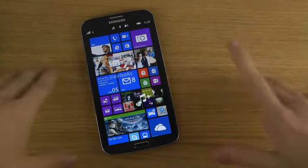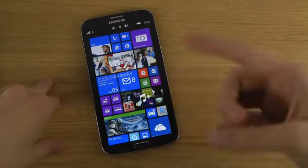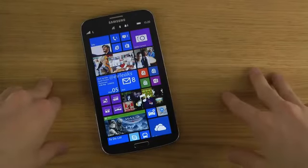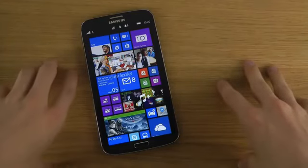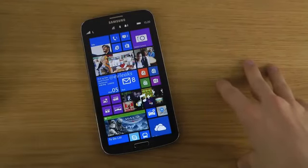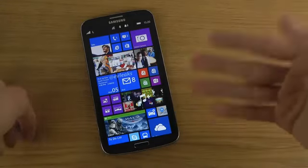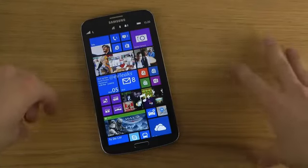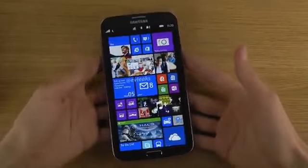Most companies are getting their big device out right now this year. HTC, they have the HTC One Max, Sony Xperia Z Ultra, which is a big phone from Sony. We have the LG G Pad that's going to come out from LG, that's also going to be a big device. We have, of course, Samsung that started this whole thing with their Note series.